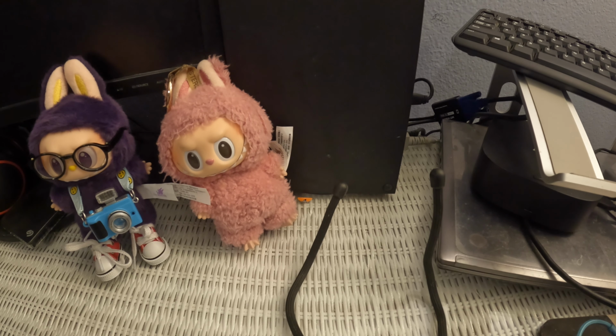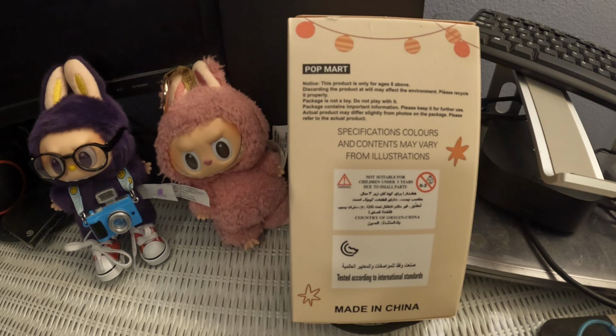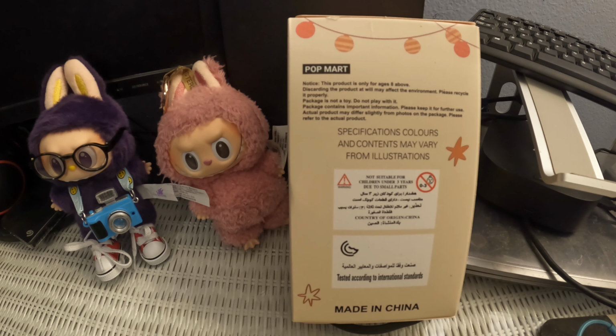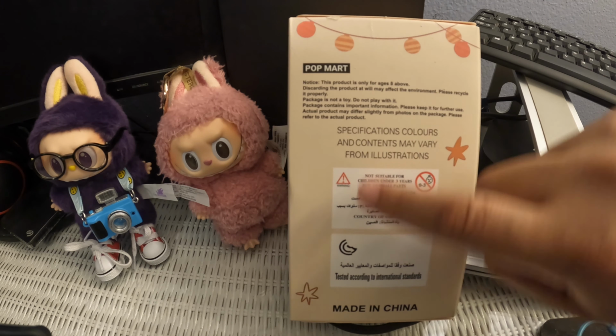Now we're on the back of this box. All right, looks pretty normal. What's missing again? The monsters logo. Yep, you're missing the monsters logo, and unfortunately you do not see any Chinese characters on here.